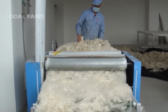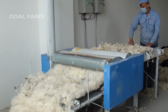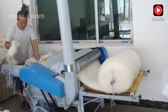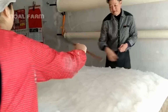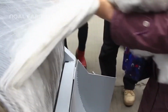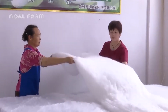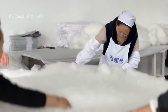The production of silk quilts in China holds special significance. After being spun and wound, the silk fibers are processed to create a soft and durable lining for the quilts. After weaving, these lining sheets are joined together to form a large, uniform layer.